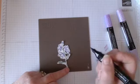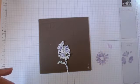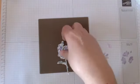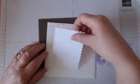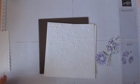There we go. So there's my flower, duly coloured in. Now what I'm going to do, I'm going to stick this on the base of my card. Let me put that on. I'm going to change my glue.